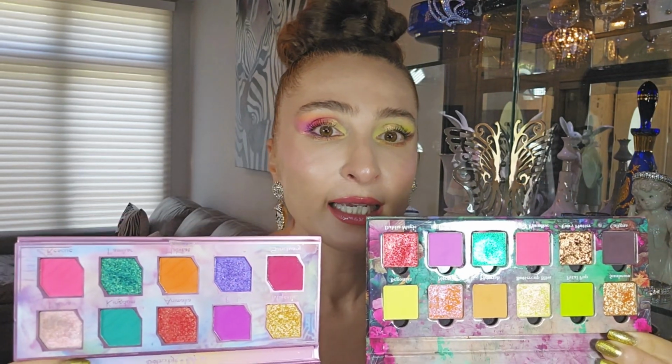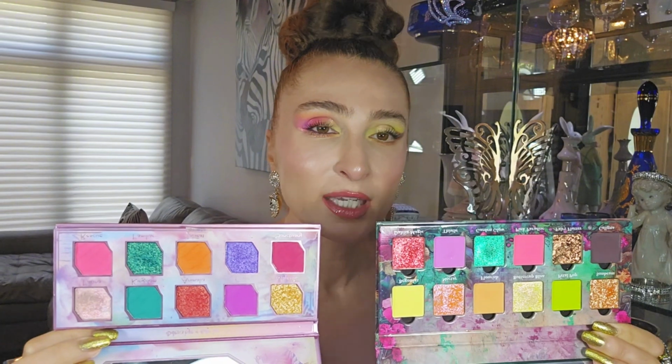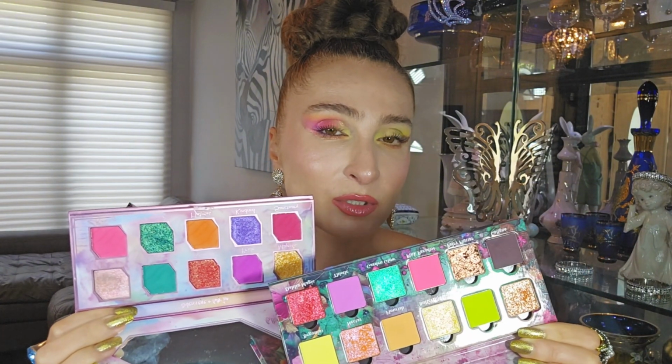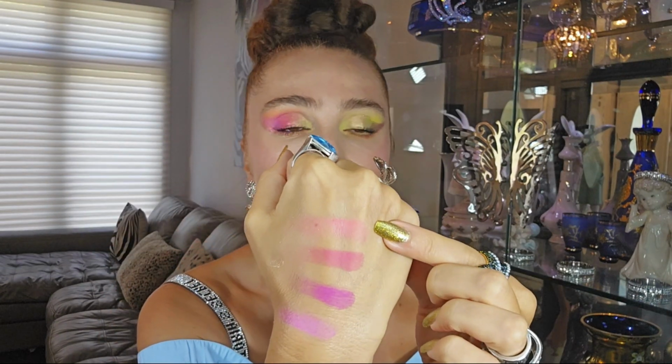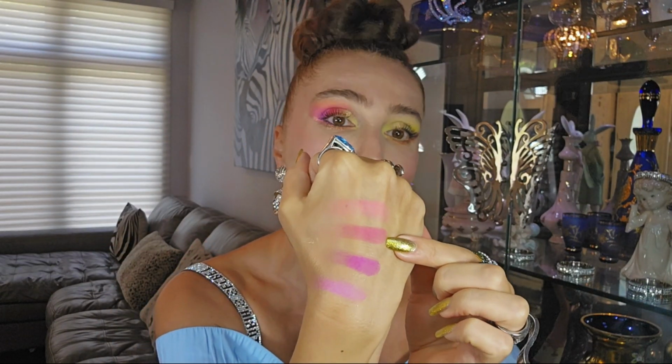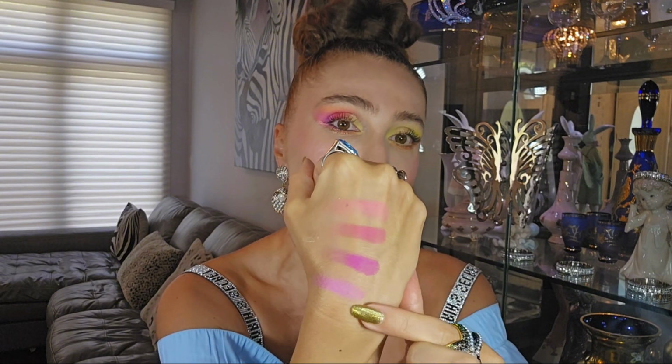It reminds me of the pink a lot. It reminds me of the purple a lot. So these two colors are really the same, I would say. Let's swatch them actually. The first shade is from the new palette, from Ensley, and this is from Oden's Eye. Again, from Oden's Eye and Ensley.